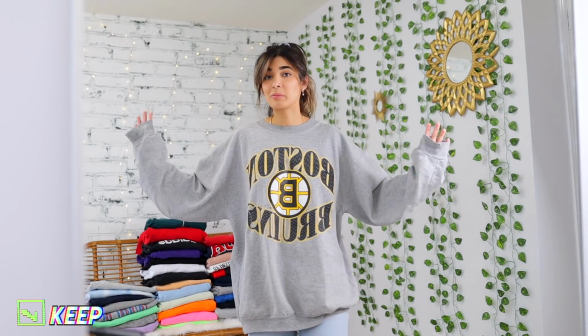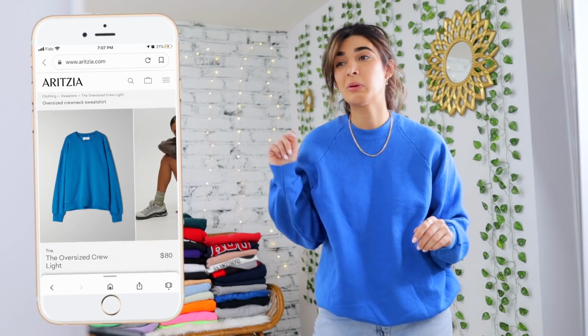I think this is one of the first crew necks I ever thrifted, and what I love about this is that it's so long. It goes so well with just a pair of leggings. And this Boston Bruins one is so cozy to lounge around in the house. And yet another navy Nike crew neck. This blue crew, super simple, no graphics or logos, but it's a perfect dupe for one that's on Aritzia right now. That one's like 80 bucks.